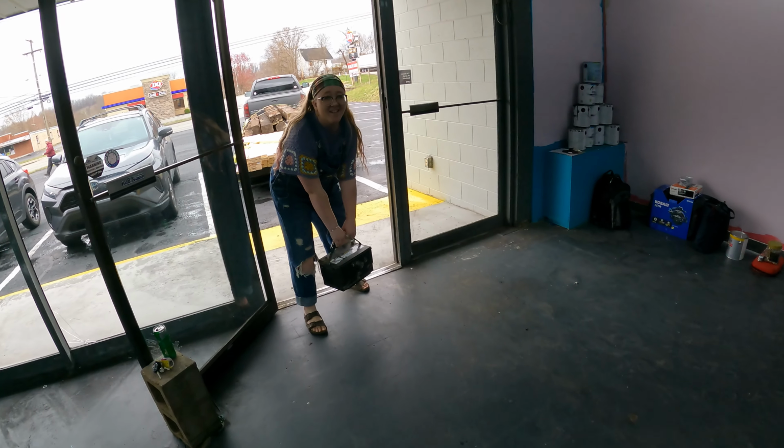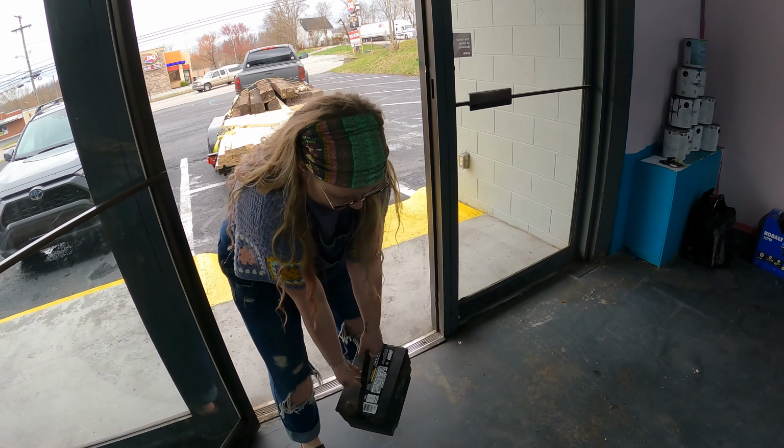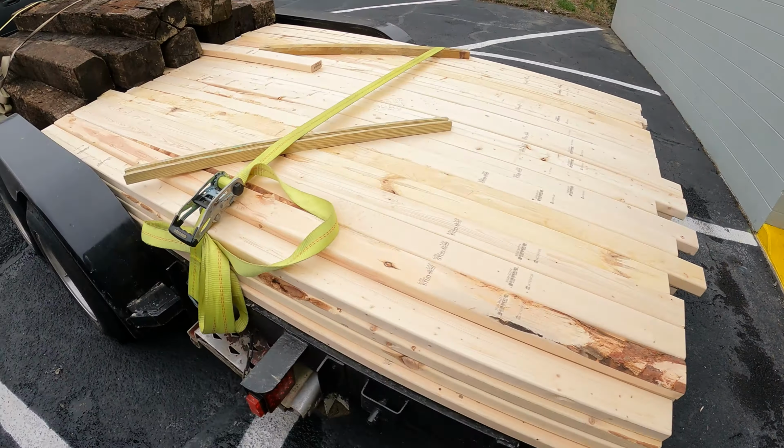I told Chloe to get all the tools out of the back seat, and I forgot I had a battery in the floorboard, but the battery goes back in the truck. Thanks, Chloe.